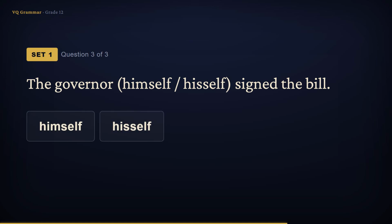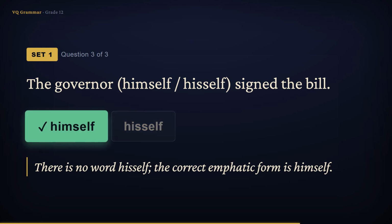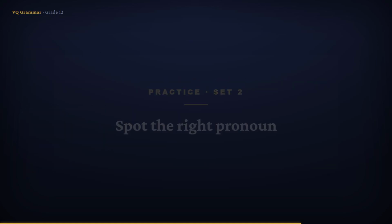The governor blank signed the bill. Himself or his self? This is an easy one once you know the list. There's no such word as his self. It simply isn't standard English. The correct form is always himself, and here it's intensive, emphasizing the governor. The governor himself signed the bill.